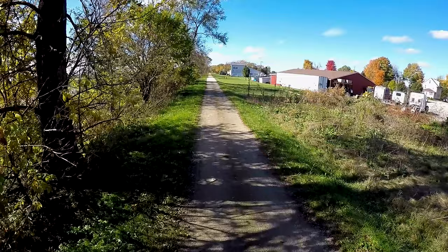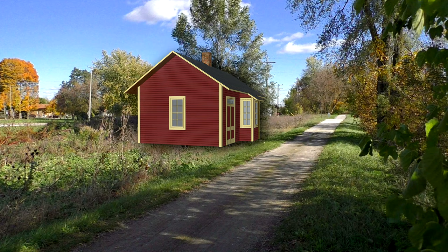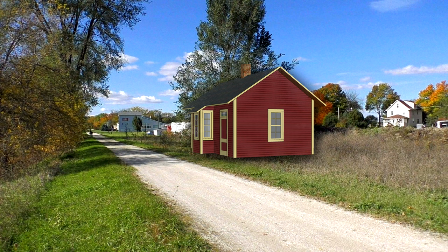The Virgil Depot was located about 70 feet west of Meredith Road and on the north side of the tracks. The station building was a modest wooden frame structure, perhaps 12 feet wide by 25 feet long, with gables on each end.